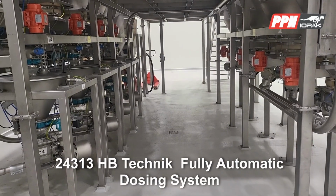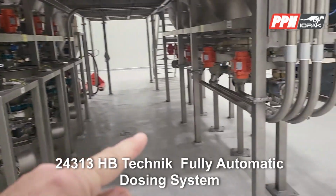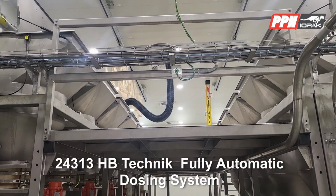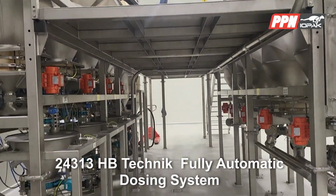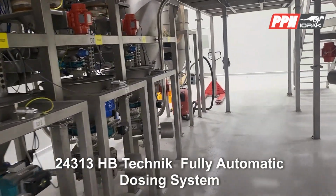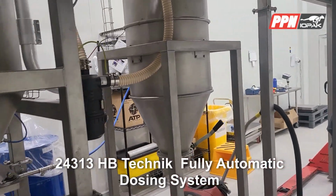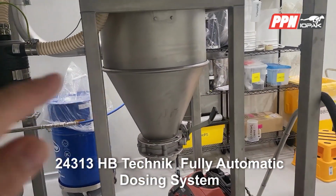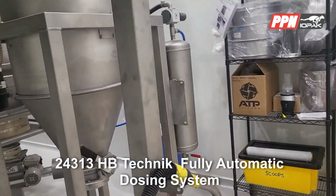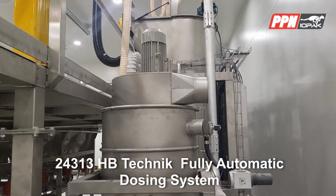Here we are looking back on it. These are the micro ingredients dosing systems, and these are the macro. And upstairs, of course, is the hopper loading station. And the system also has a stainless steel dust extraction system for the whole plant. You can see it over here. Here's the filter. And there's the fan on the top.